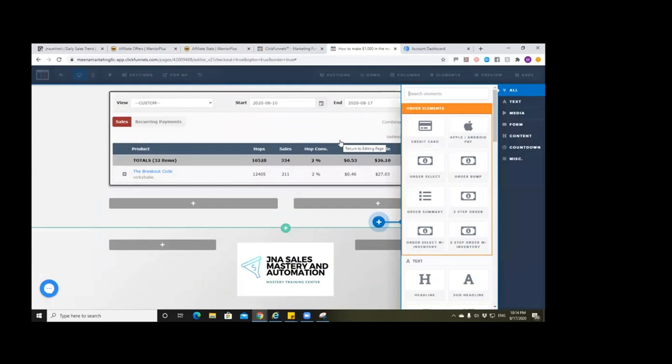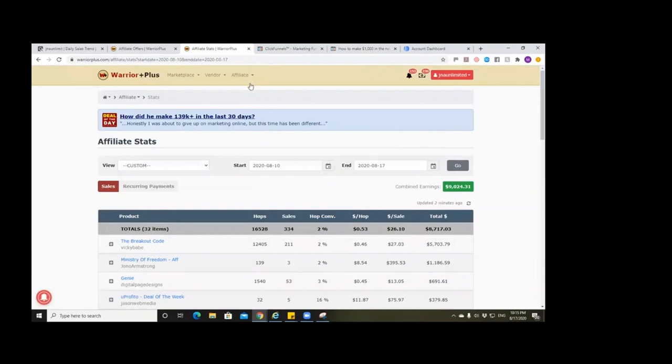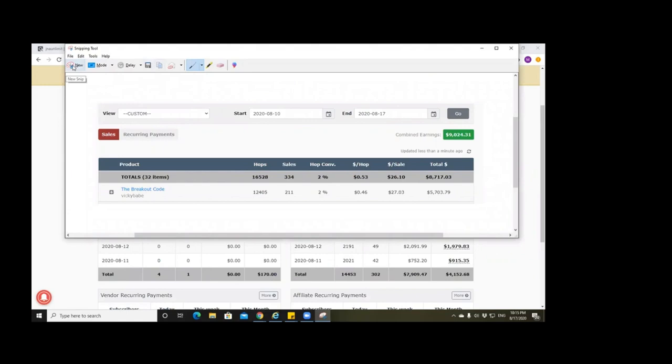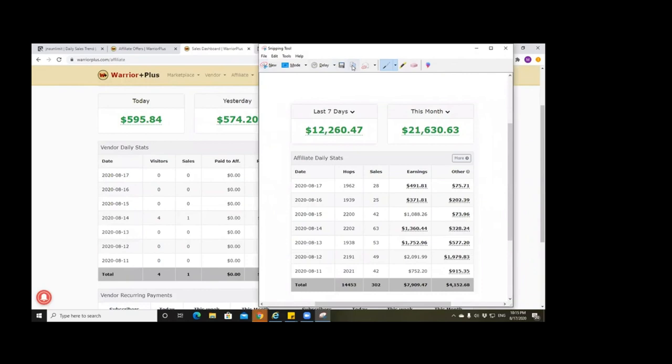So for you guys, whatever you're promoting, if you promote the breakout code, just go over to the sales page and grab the proof images off the sales page. That's perfectly fine, as long as you don't say these are my results. In your video, you can say these are what the guys have been doing with the breakout code, not what I've been doing. See the subtle differences in the wording of it.